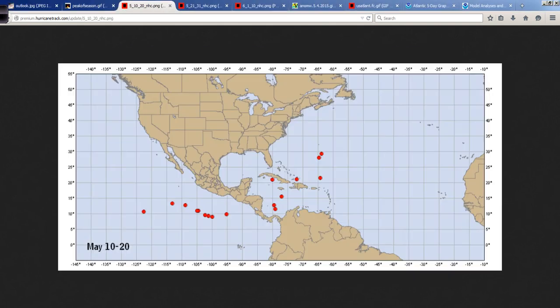And so what does that look like on a map? There's different ways to visualize this. Well, the National Hurricane Center and the Climate Prediction Center produces these various charts and maps that show us history, which helps us to understand what to look for and when to look for it. In fact, they don't even have one from May 1st through the 9th, and it begins here on the 10th through the 20th, that 10-day time period.